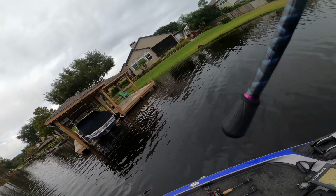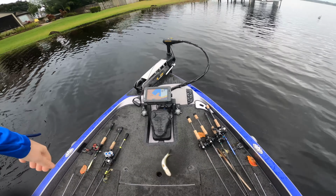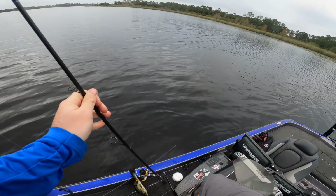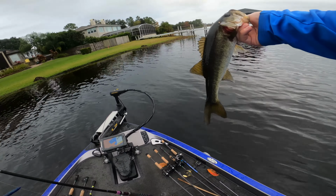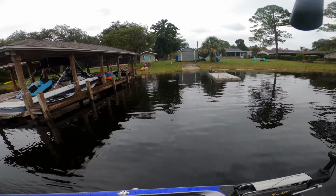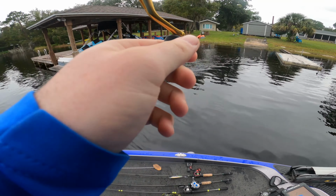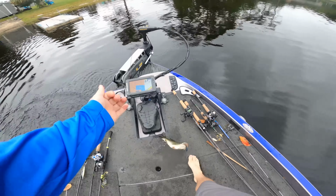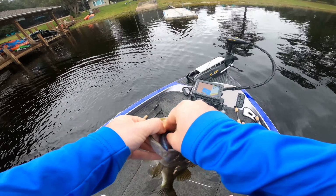There's one. Come on, buddy. They're all so small, but they love this thing. Hey, hey, hey. Dude, stop. Another little baby, we'll keep trying. Oh, there we go. Another one on the wacky. They're all small though. Over and over and over again.